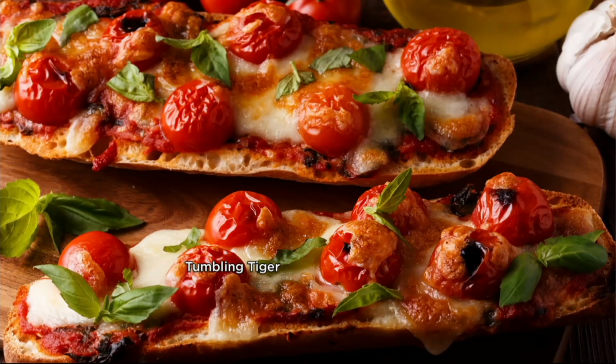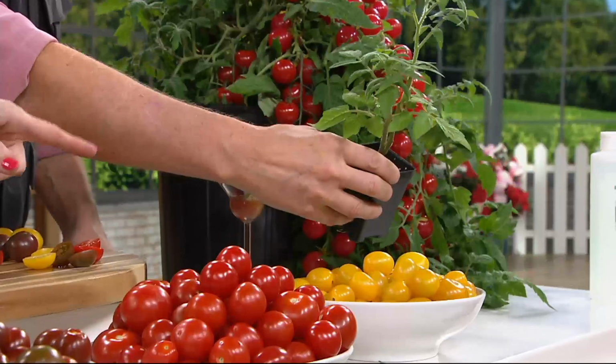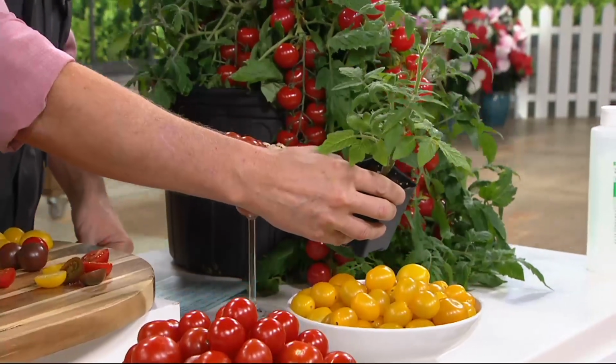Okay, so here's my question. You're going to get 6 plants. Is it 2 of each of these? Yes, 2 of each of the yellow pear drop, the red Profusion, and the striped tumbling tiger.